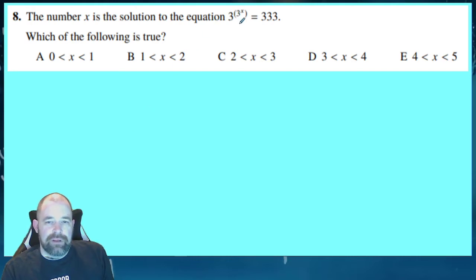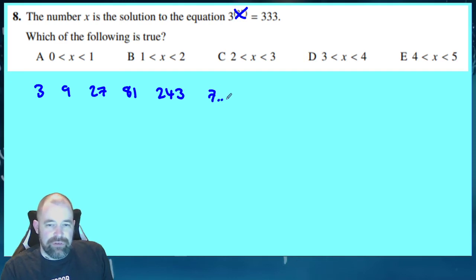So I'm just going to hide that for the moment. 3 to some power is 333. So if we do powers of 3: 3, 9, 27, 81, 243, 700 and something. So 1, 2, 3, 4, 5, 6. We think we want the power to be a bit over 6.